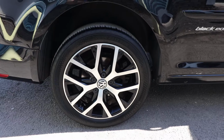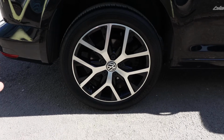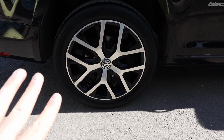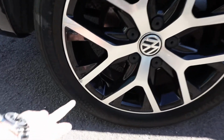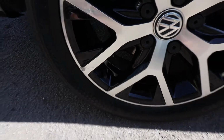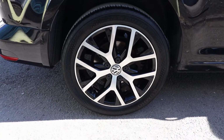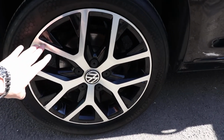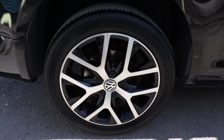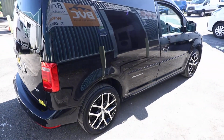You also get these 17-inch alloy wheels, and these are, as far as I'm aware, unique to the Black Edition Caddy. Really, really smart, of course, a genuine VW alloy. They've got the diamond cut face. There is, of course, like a lot of diamond cut wheels, you do get a little bit of corrosion. There's the odd little mark of corrosion around the wheels, more than likely on all of them, but as you can see, all in all, really, really presentable. So you've got the diamond cut face, and then with a gloss black interior to the wheel as well.